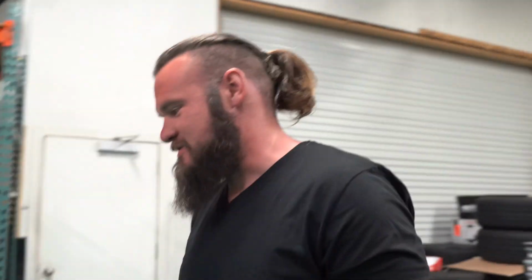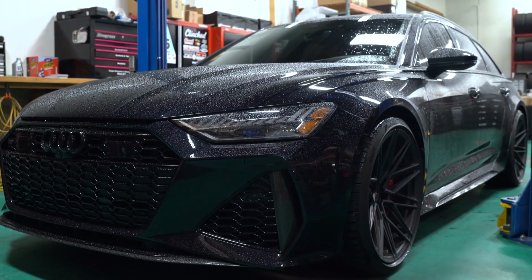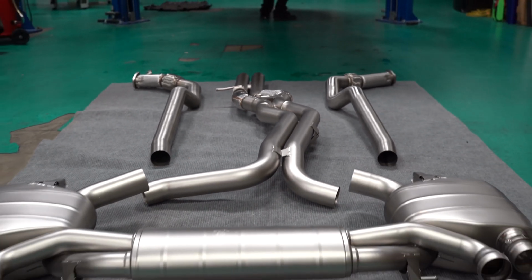What we have here is, what's the proper way to pronounce it? Akrapovic. We have this beautiful Akrapovic exhaust system going on this absolutely stunning RS6. It's going to increase the sound tremendously in this car. A complete titanium system all the way from the catalyst downpipe system all the way back.